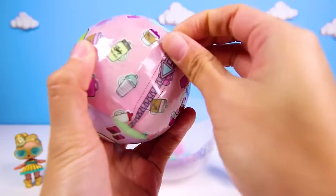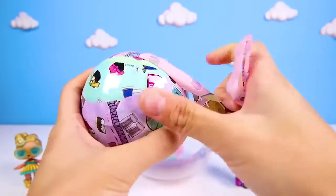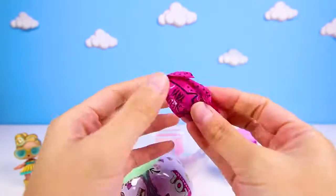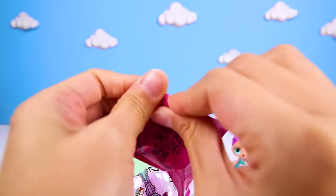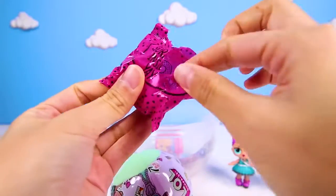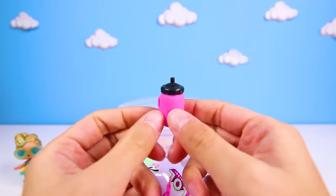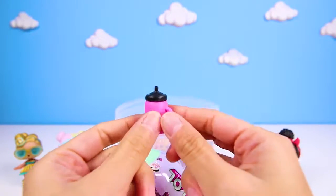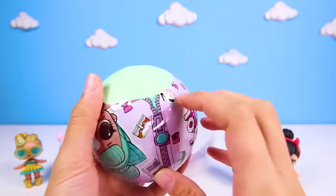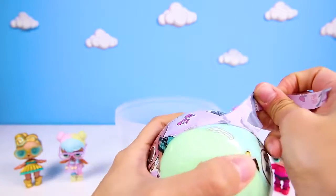Let's peel off layer 3. Okay, we found our first blind bag. I wonder what's inside. It's a juice bottle. It's not quite as big as our Nom Nom juice bottle, but I love its colors. Pink and black looks so cool. I wonder if our doll's favorite colors are pink and black too. Okay, let's keep peeling to find more hints about our doll.